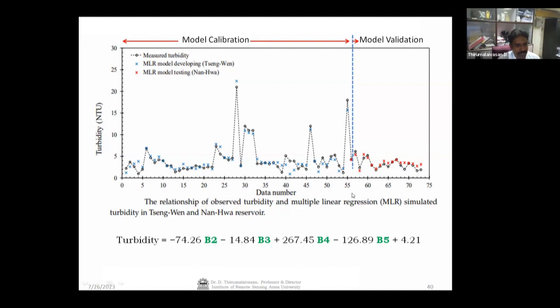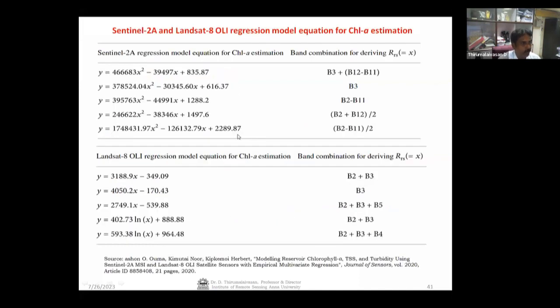So the model validated results are quite matching with the actual measured data. This way, you'll be able to develop empirical models. But the drawback of this empirical model is I cannot use it for another lake, another water body. So it is location dependent. For whatever water body you are developing it, you need to use it for that water body with frequent atmospheric corrections. And similarly, several people have established several empirical models with different band combinations.